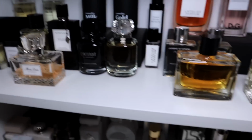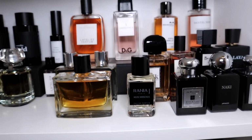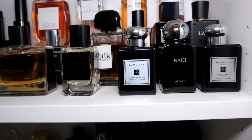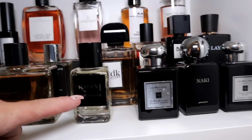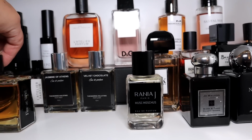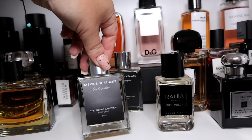Then we have two, not one but two, black and white shelves. So let's go through this one first. So this is pretty much my favorite shelf, if I may say so. I have so many new ones like Naki, Masque Mousseux. This one is really good, Fire at Will. Then I have Jasmine of Athens from Kalogirou.